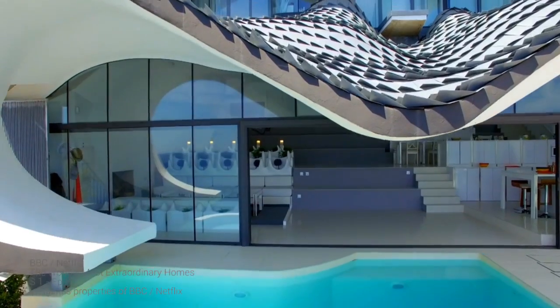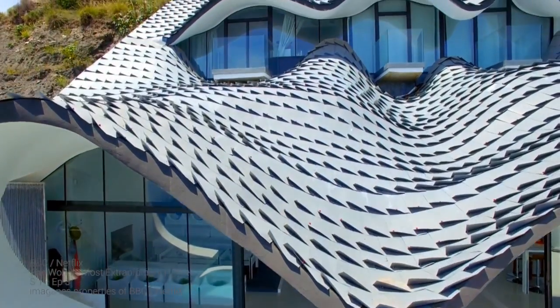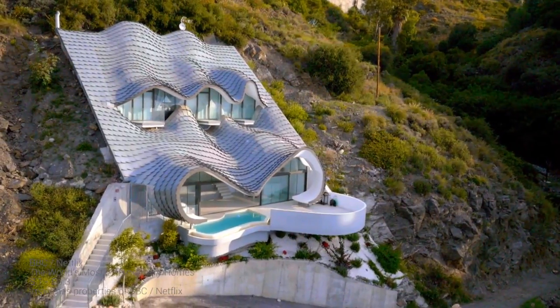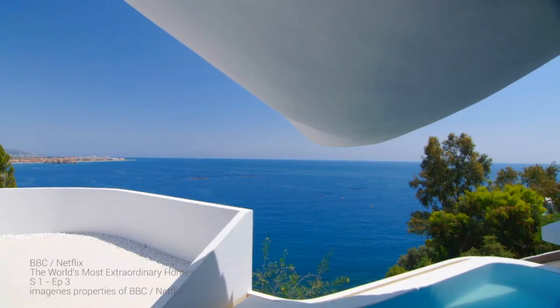The challenge facing the architects was to build a house on this steep slope, which would integrate with the surrounding landscape, yet at the same time direct all the livable spaces towards the sea.